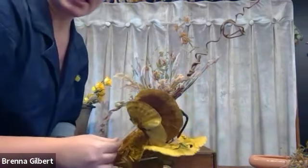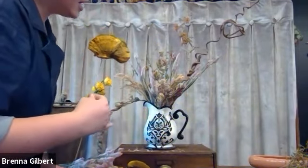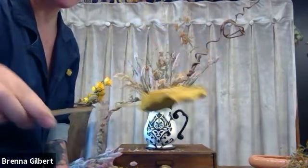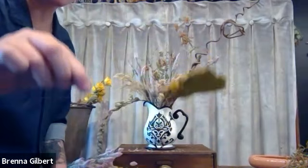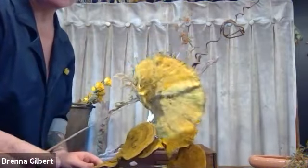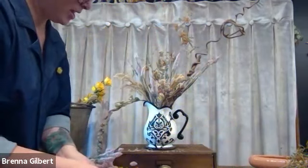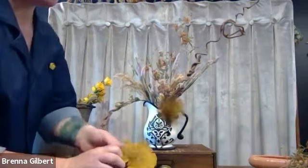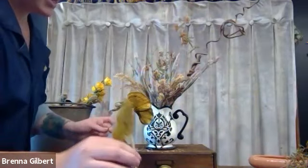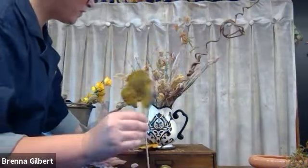Now, we also have some moments where we want to add something a little funky, something a little unique that you wouldn't necessarily see on a stem. These are preserved mushrooms. I believe these are the oyster mushrooms that grow like shelves on trees. As you can see, they've been dyed a little bit, but they are preserved, and they're just a gorgeous texture and shape, and they add such a level of intrigue. And these are just attached to a dowel. Again, you can get these from any dried floral purveyor.